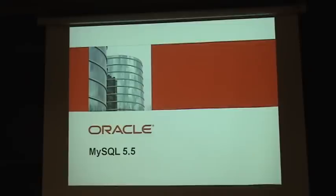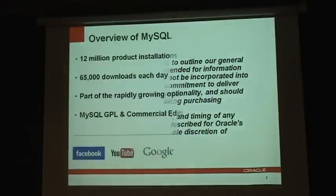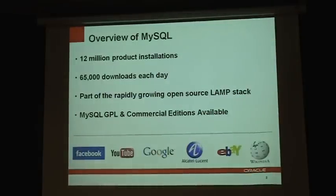But as many of you know, 5.5 came out well after a 2-year hiatus between 5.1 and 5.5, and some major changes, enhancements in performance, and all that we'll get to here. So this is just some overviews.